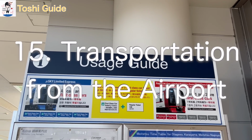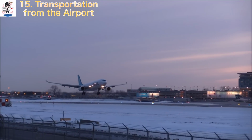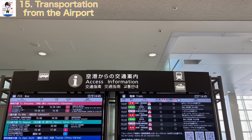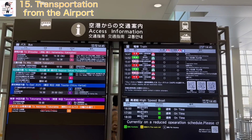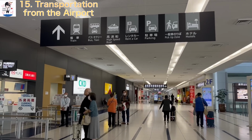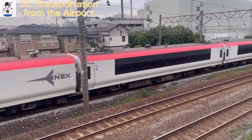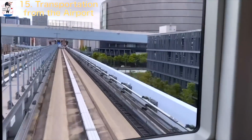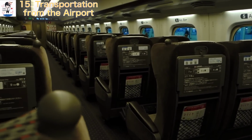Number 15 is transportation from the airport. When arriving in Japan, there are various transportation options available for getting from the airport to the city center. You can choose from taxis, buses, trains, or even special rapid express trains. The specific transportation options might vary depending on the airport you arrive at. For instance, at Narita Airport, you can catch the Narita Express, while at Haneda Airport, you'll find the Tokyo Monorail. These special trains are great choices, especially if you want a comfortable and efficient way to avoid crowded commuter trains.